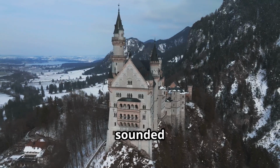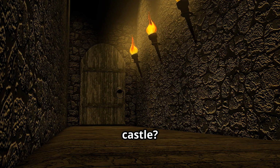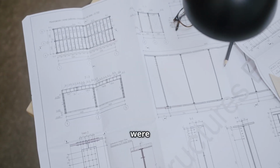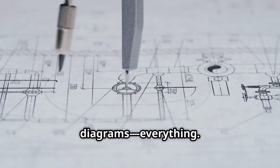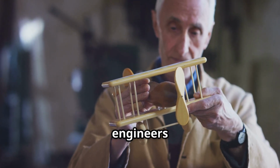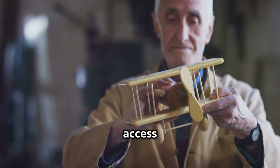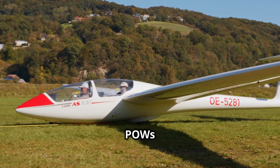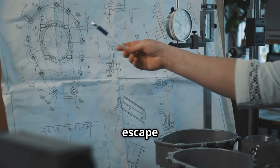For decades the story sounded like a myth. Too good to be true. A secret glider in a Nazi castle? Come on. But then, in the 1970s, the original plans were discovered. The exact blueprints, the notes, the diagrams, everything. And in 2000, a team of modern engineers rebuilt the Colditz Cock using only the materials and techniques the prisoners had access to. They launched it from a hill using the same weight drop system the POWs designed. And it flew. It actually flew. The Colditz glider was real. The science was sound. The escape could have worked.